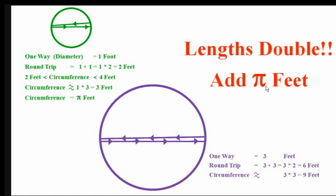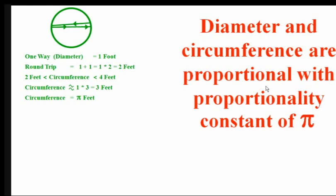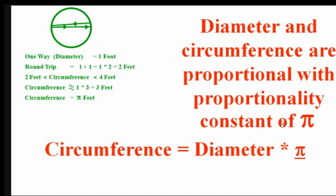And this is true because the diameter and the circumference are, you guessed it, proportional to each other. And they are proportional with an exact proportionality constant of pi. And that is true because the circumference is exactly equal to the diameter times this number that's a little bit bigger than 3. It's equal to the diameter times pi.